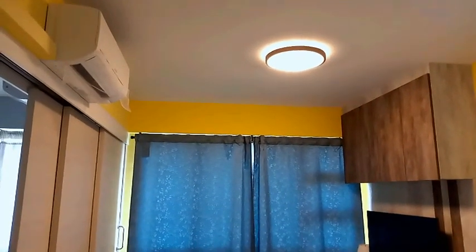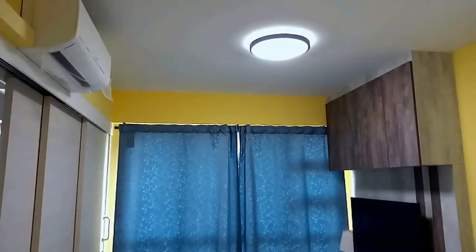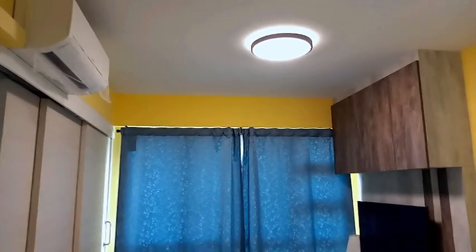Okay, so now this is a warm yellow light. If I turn it off and on again, it becomes a cool white light. Okay, so let me switch it back. I prefer the warm yellow light.